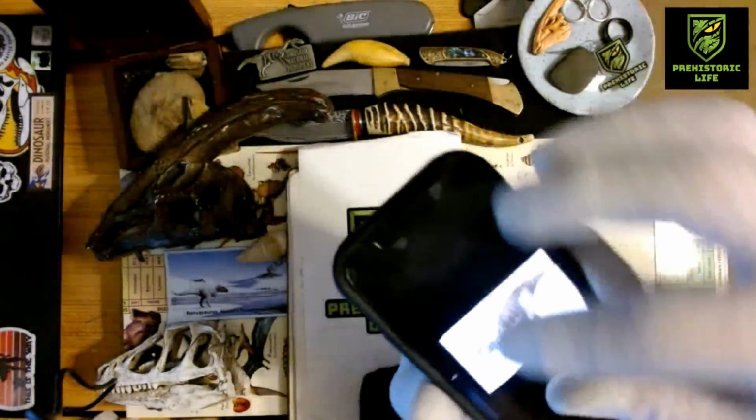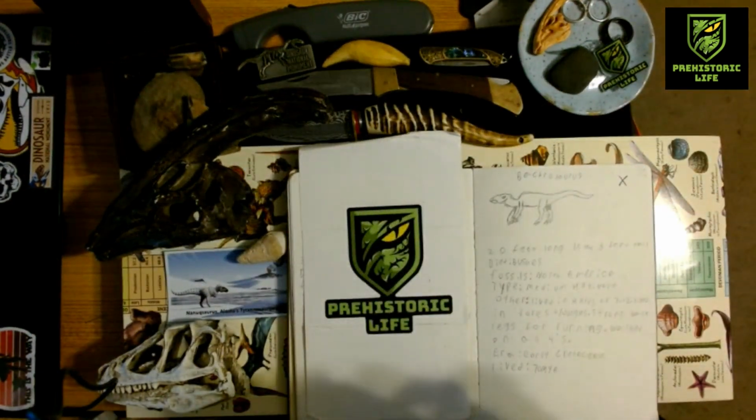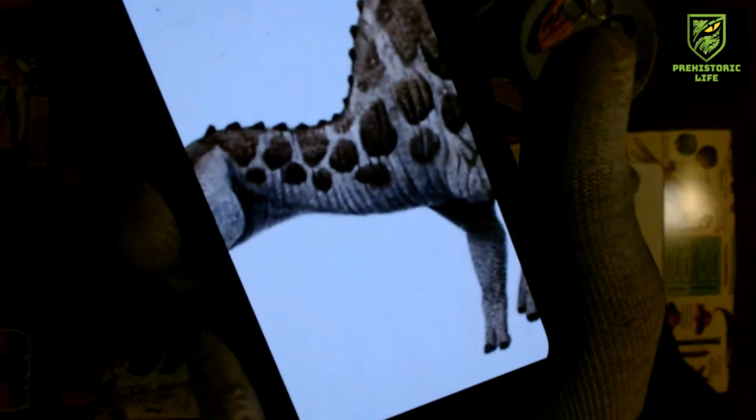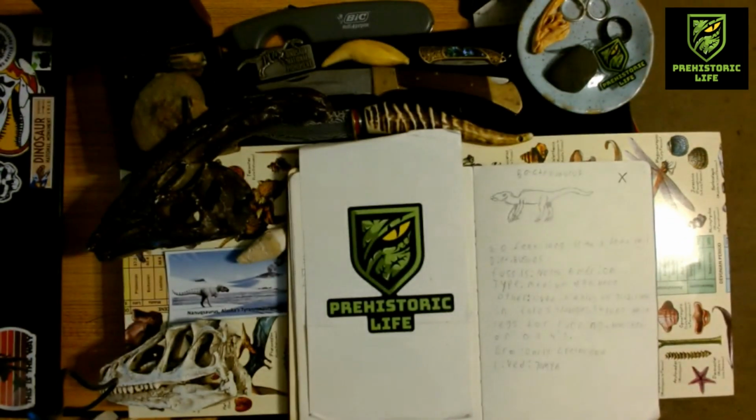If you look closely at its back, look at its neck. It's got little bumps there that come out of its spine, neck, and back all the way down to its tail. That's actually pretty neato. That's an evolutionary trait like that. Honestly, that probably could be so that it rolled.